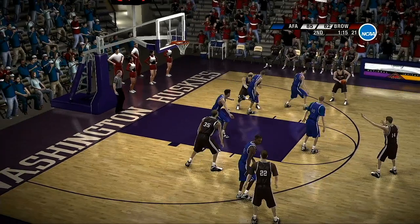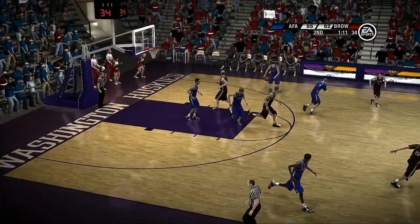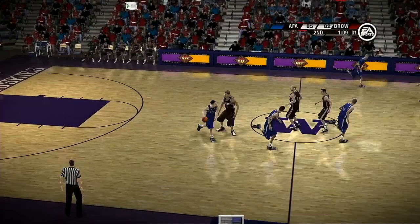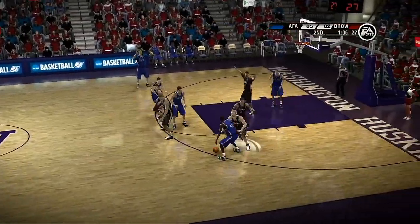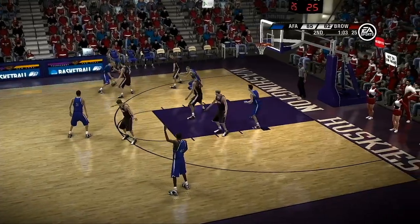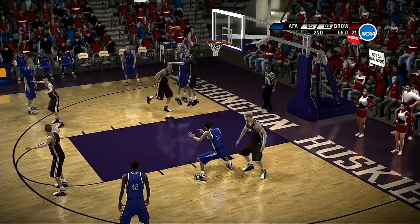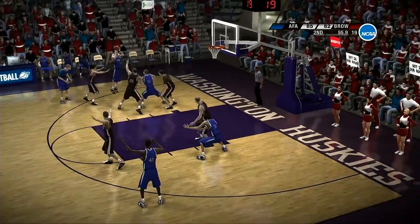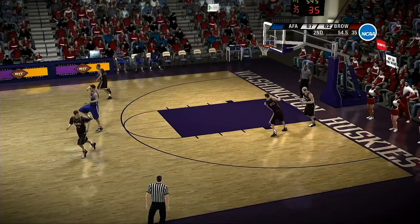They go inside and now back outside. I tell you, inside-outside action always works. Off the rim and no good. Gave it up. Here's a drop step in the low block and has it rejected. Defense did a great job with that block shot. Scorches the net.